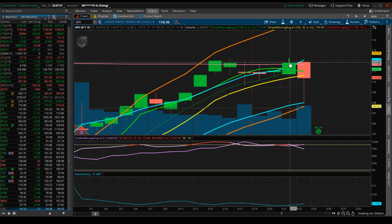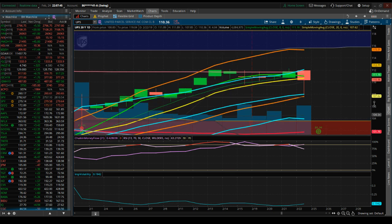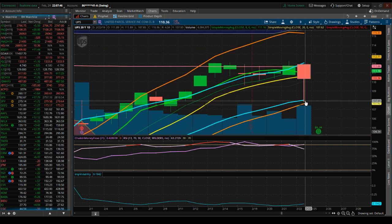Well, it seems like it wasn't really happy with the price discovery that it was doing that way. So the next day it opened and then just flushed into the close. It came all the way down to this low mid Keltner, the mid Kelt, and then bounced back up. So right now, like I said, these levels right here are really key.